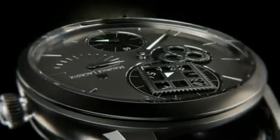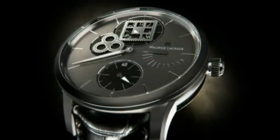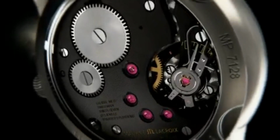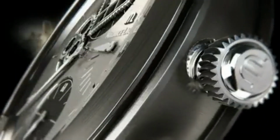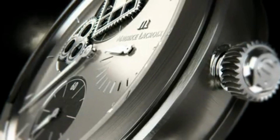Water resistant to 50m. Diamond polished and faceted seconds hand. Real large-scale black crocodile skin strap, lined with black calfskin, with black overstitching.